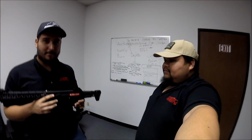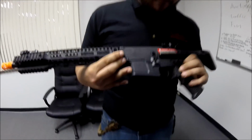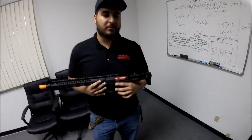I picked this as a number 5 just because of the fact that it is a little more on the pricier end for the premium market, but you do get a lot of features with it. Full metal build, really sturdy. It is just a little bit heavy for my taste, and that's why I can't put it any higher than number 5, honestly.